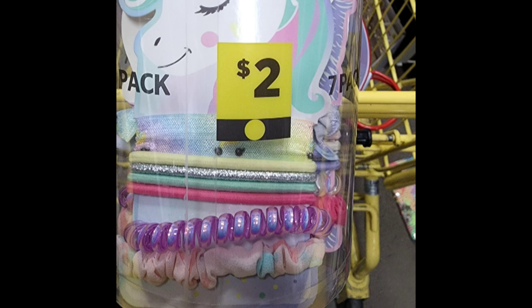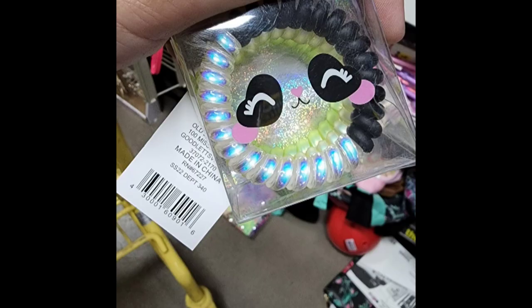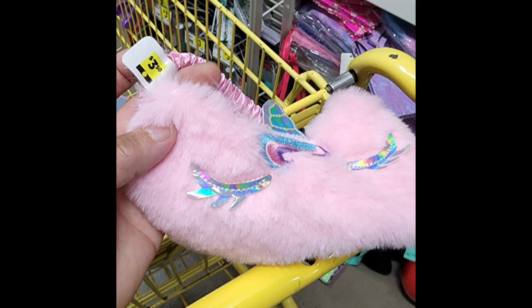Next up, we have hair bands for $2. The number is 655204. Next up is a 3-pack coil. And the number is 609016. Next up, we have a sleep mask for $3.